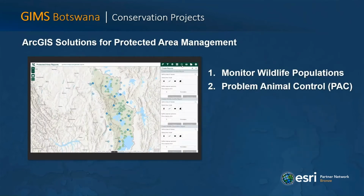I'd now like to present two of the conservation projects that we've been working on in Botswana. The first one is the ArcGIS solution for protected area management. I think, as with all of the solutions that Esri offers, this follows the 80-20 principle, where 80% of the functional requirements are often already included and can be configured. But our experience is that managers often would like to see that 20% before they make a commitment to implementing the solution. So it's important that you work with the client base so that you can still configure the solution and not have to become too dependent on customizing that final 20%.